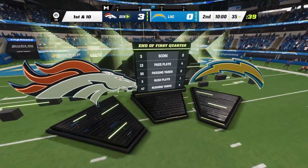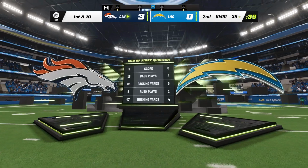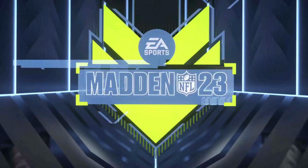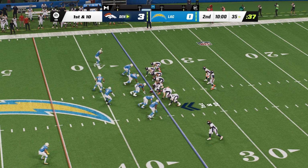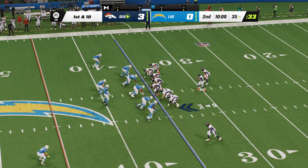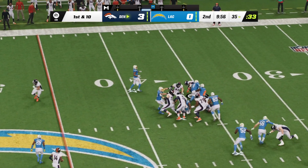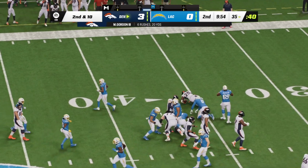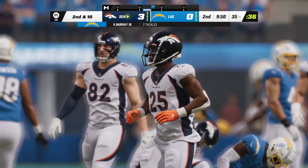3-0 after 1 on EA Sports. Broncos football as we begin quarter number 2. Ball up to the 35 now as they come up on 1st and 10. Here's a give up the middle. It's Gordon. And he's going to be met at the line of scrimmage and taken down. No gain on the play there.